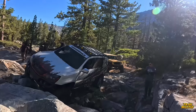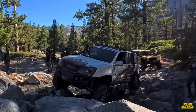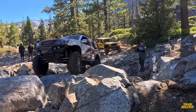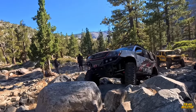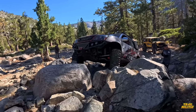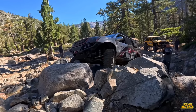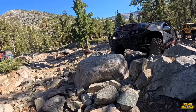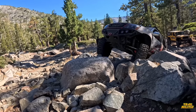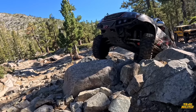Go driver more. Stay on the inside right here on this rock. The inside of this one. Driver. Yeah. More. More. Right there. You're gonna be climbing on your passenger right now? Keep it, driver. Ah, back up. No, that doesn't matter. This side's cool. Yeah. Keep it, driver. Yep, more driver. Yeah, baby.